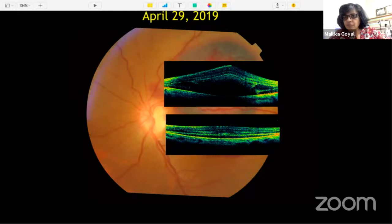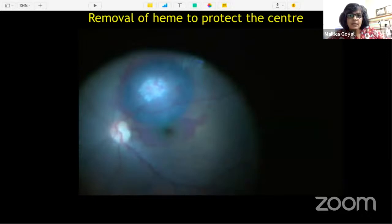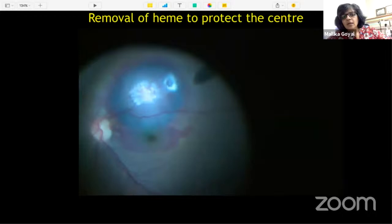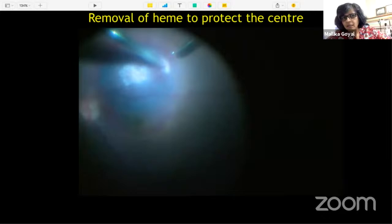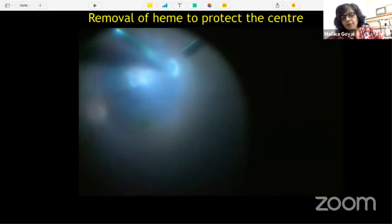So this is the surgery that was done. I made a retinotomy, 23 gauge, away from the center. I tried to aspirate the blood with active suction, but it didn't come. Then I injected TPA, and as I was injecting, the blood actually started coming out. So I realized I have to use positive pressure to get the blood out instead of suction.